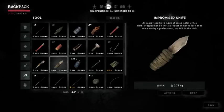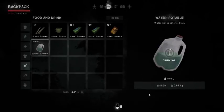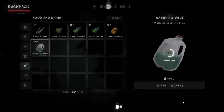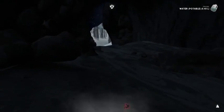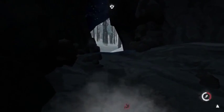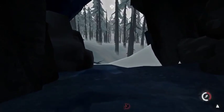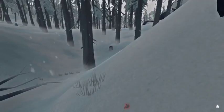Alright, well she's getting hungry and she's starting to run low on water. I brought some emergency traveler cattails and such. But really not much in the way of keeping her fed for this entire time.